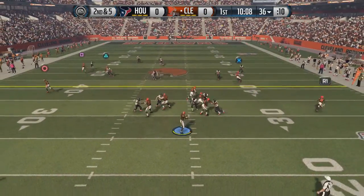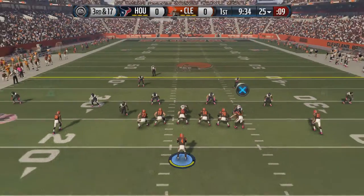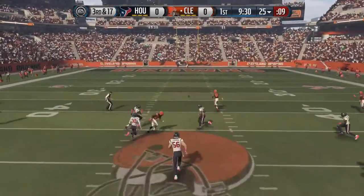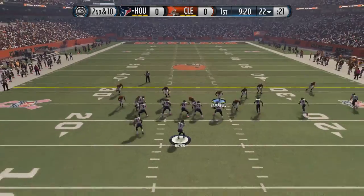Maggott takes the snap. He stands in the pocket, under pressure from Vince Wilfork, and he's going to go down on the play, back at the 25-yard line. That leads to 3rd and 17. Maggott in shotgun takes the snap. He stands in the pocket, going to go deep downfield and overthrows his man. He threw it in between Desmond Lewis and Tyler Lockett, and neither one of them got to it. So that would lead to it being Houston ball again.